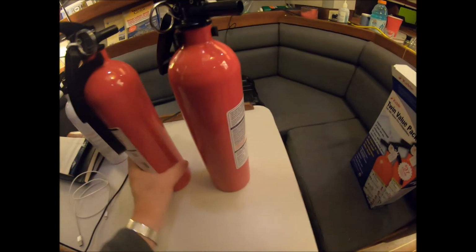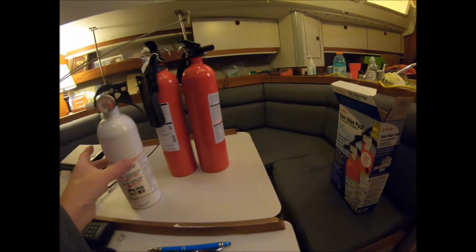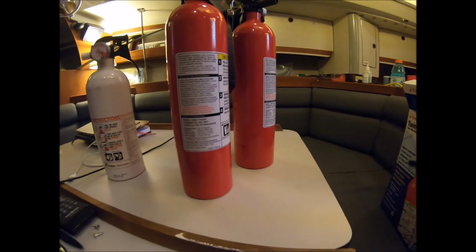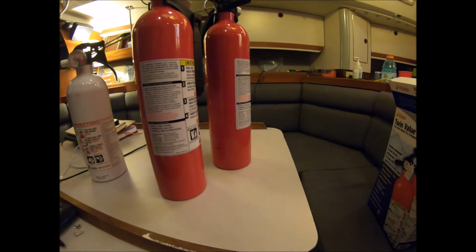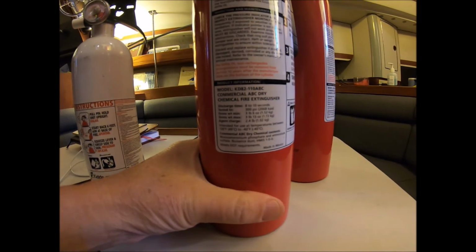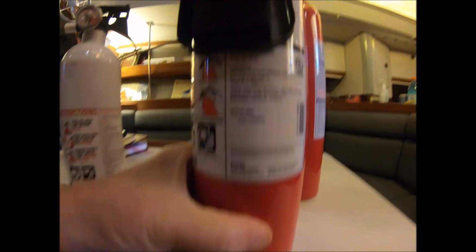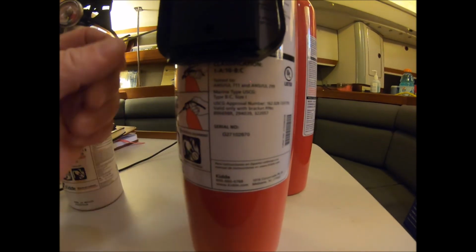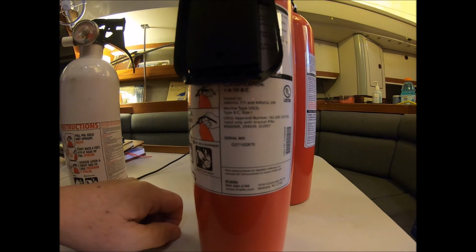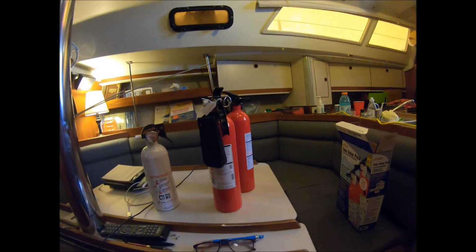All right, so here's the new fire extinguishers, and here's one of the old ones. I had to do a little bit of research to see if these were Coast Guard approved, and they are. So, label right on them. If I can find it. Better be. Yeah, I think right there. U.S. Coast Guard approved. Valid only with this bracket, though. You got to have this tie-down bracket. So I think we're good to go there.